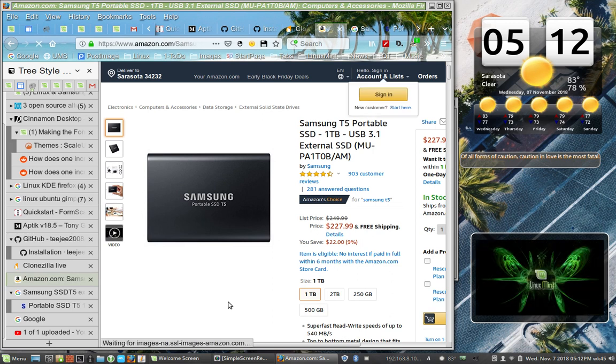I brought up the drive on my screen here on Amazon.com. It's a nice small drive, a really good choice for a backup drive. It's 1 terabyte. It's solid state, which means there's no moving parts, which means it'll last a long time.